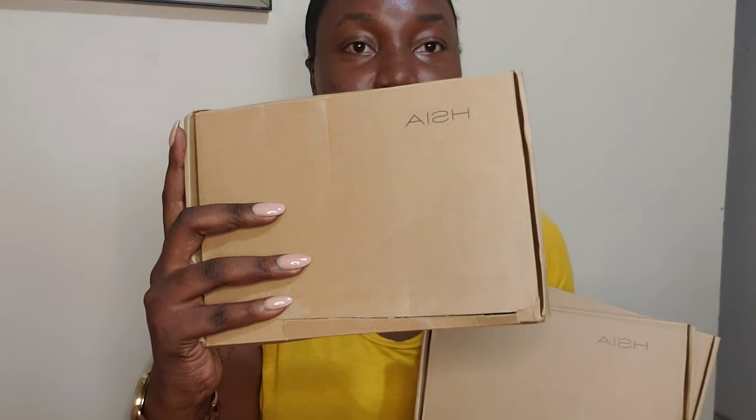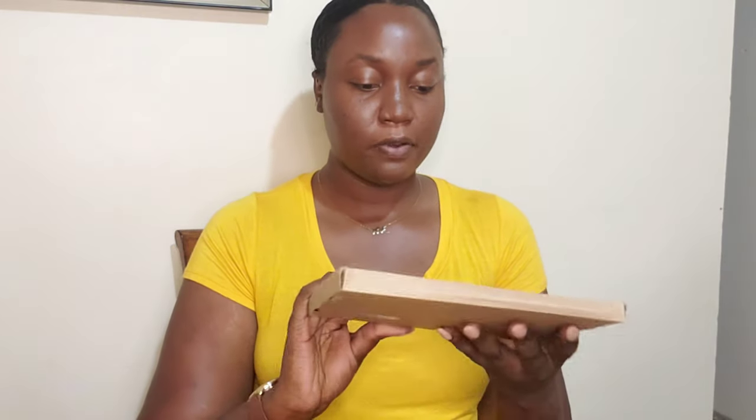I think I'm gonna have to adjust my camera, but here we go. Okay, so I adjusted the camera. I think this is better. All right, so I got three. They're all packaged individually with a little logo right there, which is HSIA. It says made in China, so the company is probably from China. All right, so let's open this up.